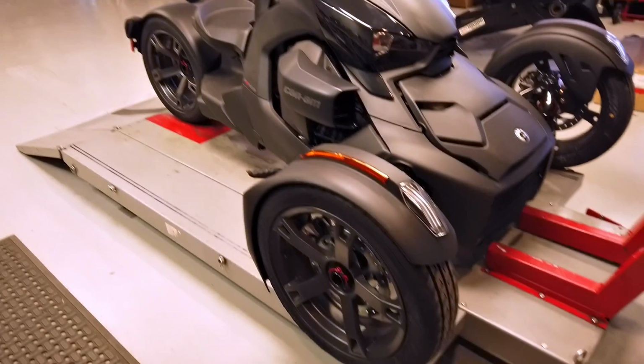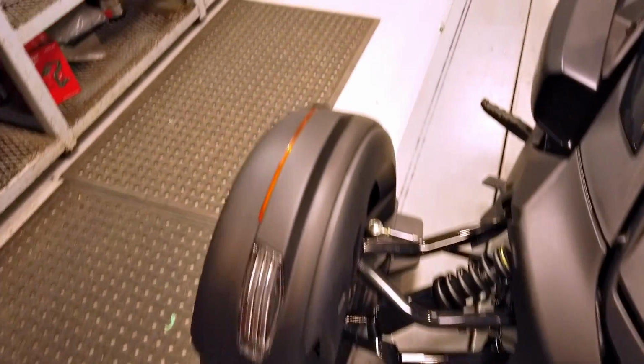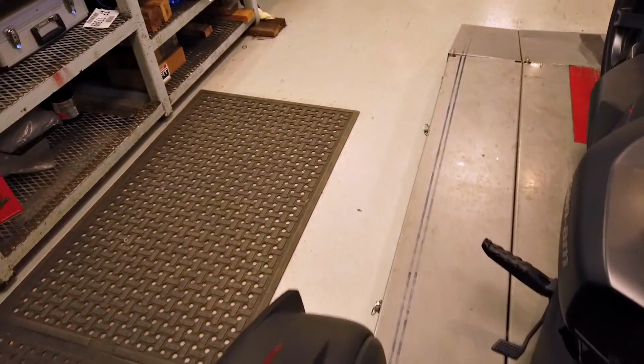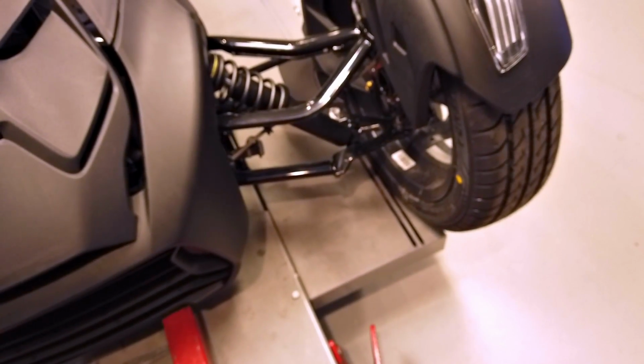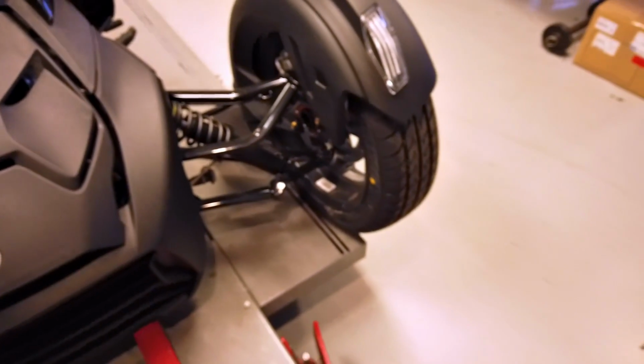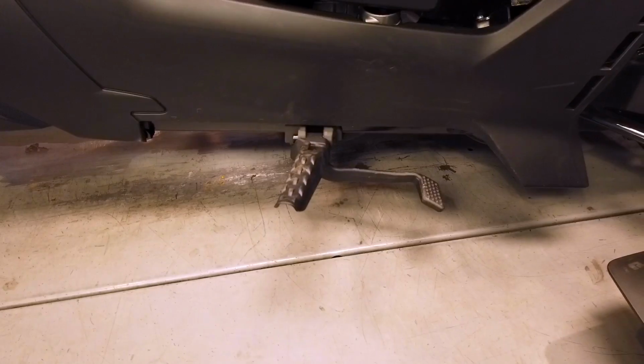Alright, let's figure out what's going on with this. One observation here. See the lines I have on my rack? That helps me visually guide the Spyders on. This thing is as wide as an RT. That's pretty cool, huh? Yeah, that brake lever is pointing downhill for some reason. We'll get it all sorted out.